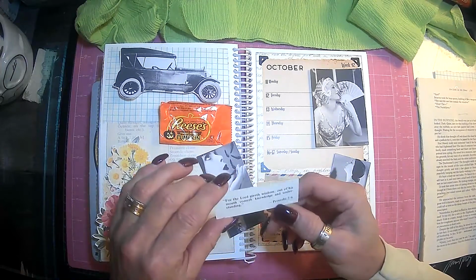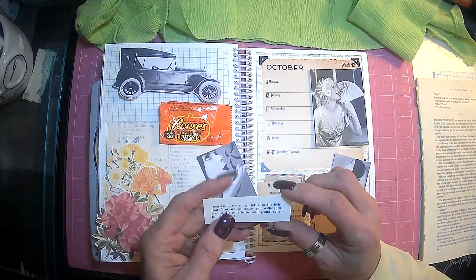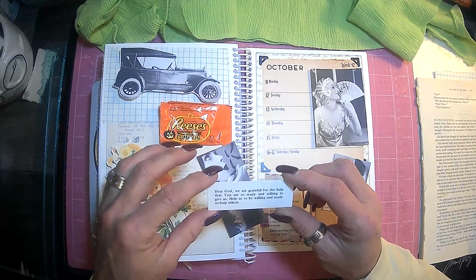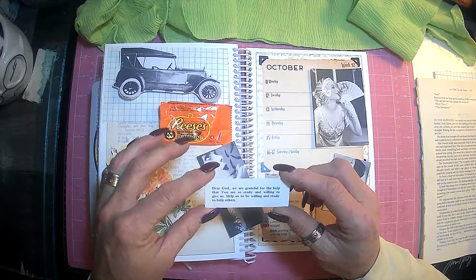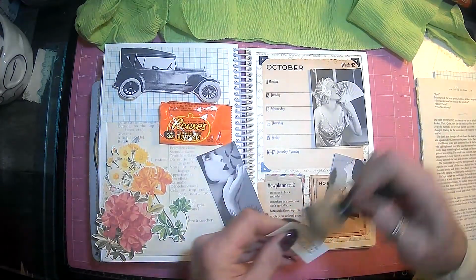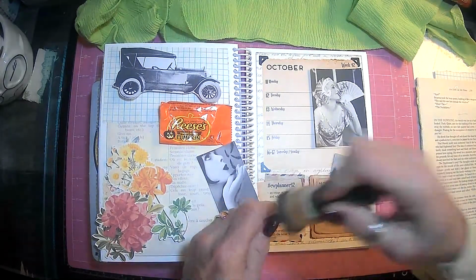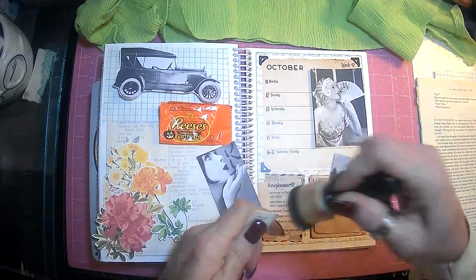Okay, so this is the actual verse, but I think we're going to use this over here. This is like a little prayer. And it says, "Dear God, we are grateful for the help that you are so ready and willing to give us. Help us to be willing and ready to help others." I absolutely love that. Let's go ahead, though, and just stress around those corners a little bit. That way that can really pop and stick out.